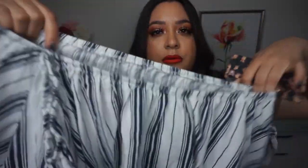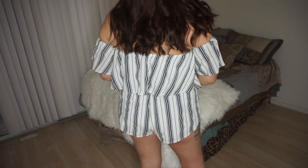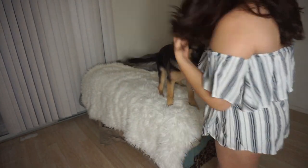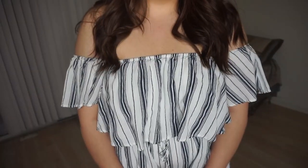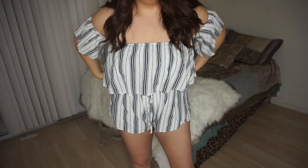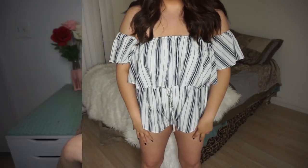The next thing that we're going to talk about is this jumper. Why do I keep saying jumper? Is this romper. Oh my god, you guys, to die for. I got this in an extra large. This is the most comfortable romper in the whole entire world. You don't have to wear a bra with this because it has the little flary thing at the top. It's off the shoulder and the off the shoulder doesn't connect.